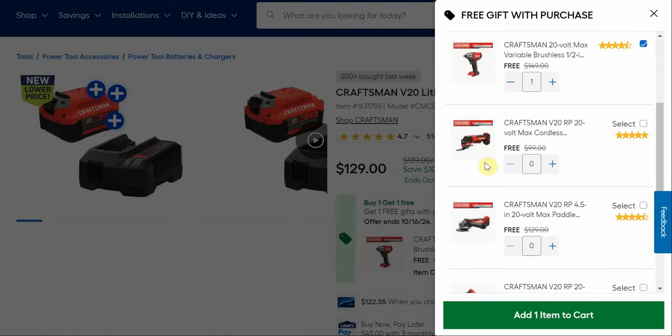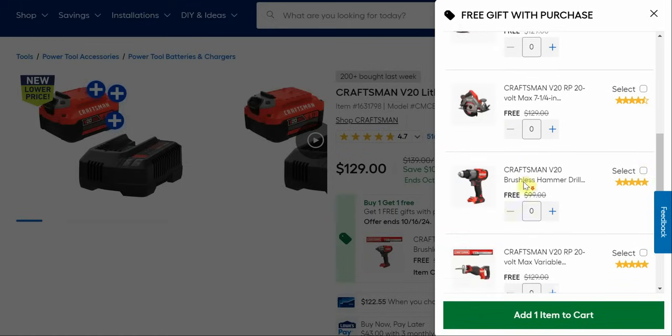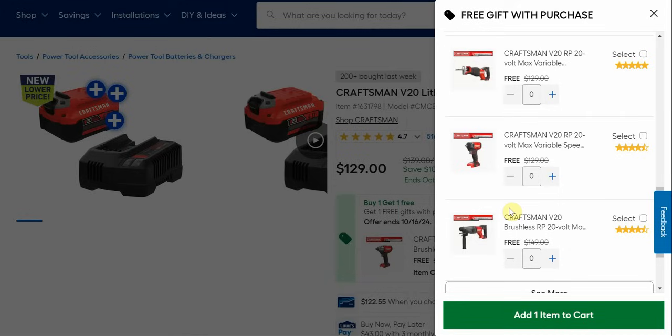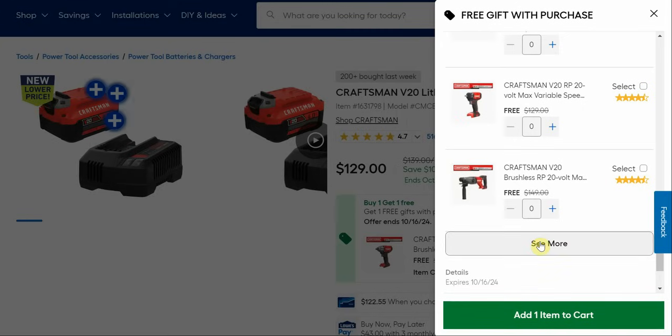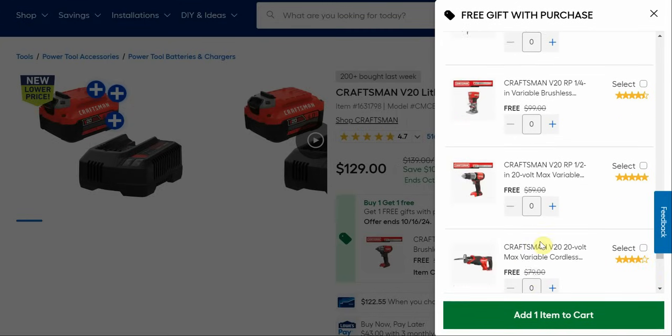Oscillating tool. I like myself an oscillating tool, but I wouldn't use it with this promotion because it's not high enough value. The angle grinder, the circular saw. Got a hammer drill, reciprocating saw. Is that another impact wrench? I can't tell what that is. It's variable speed, whatever it is. And got the SDS guy. So there's a lot of options.